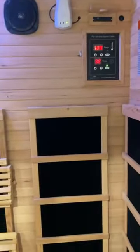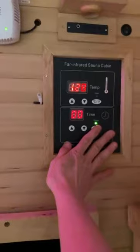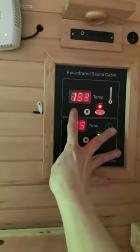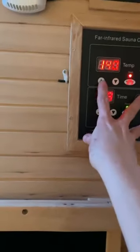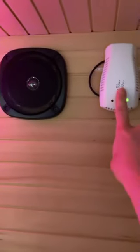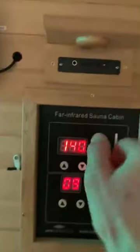Okay, so my panel has the temperature much the same as yours. So when you go to turn it on, it's already on, but we're gonna go up, and mine goes all the way up to 140. Oh, yours gets to go higher. Mine only goes to 140. Yours goes to 149. Mine goes up to the 60-minute time. So, oxygen ionizer. Yours has got Bluetooth speakers as well. Mine does not. Mine just has this little auxiliary cable, this little light switch, okay, but I don't ever use it. There's your chromo light, okay, and it changes colors.